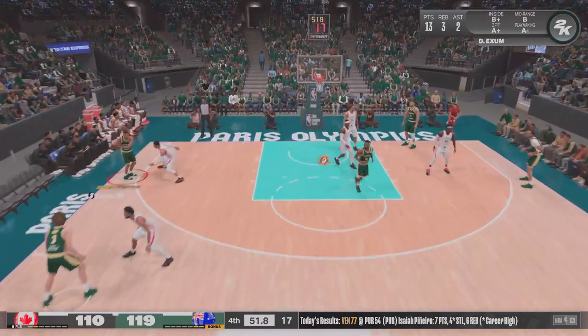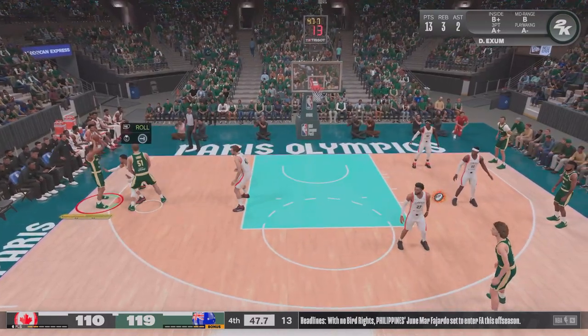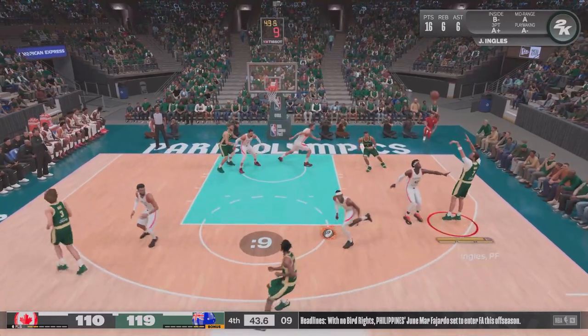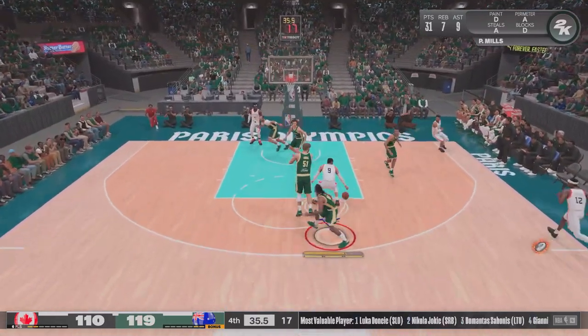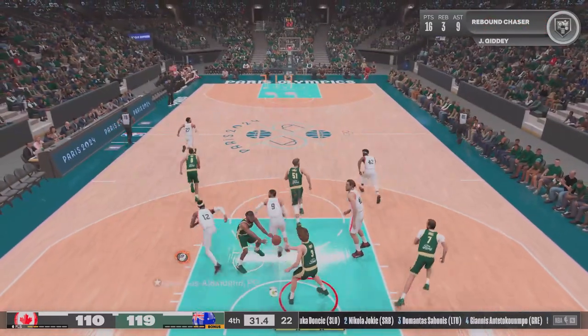Now Giddey, out left to the wing. Here's Exum. He takes it in. The kick out to Ingles. Over Dort. Ingles, no good. Brooks against Mills. With a nine-footer. And it's Brooks missing.